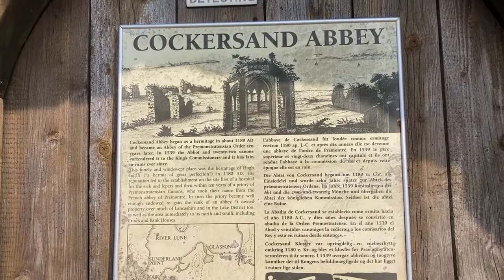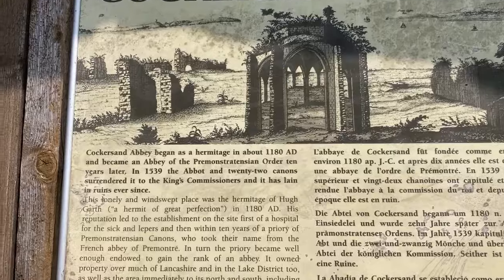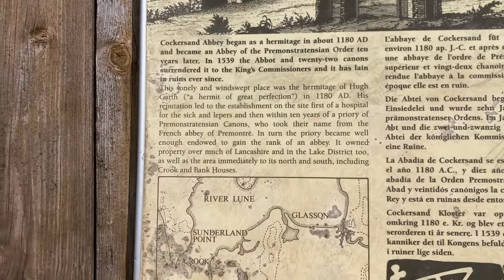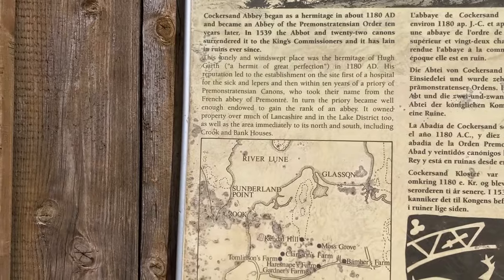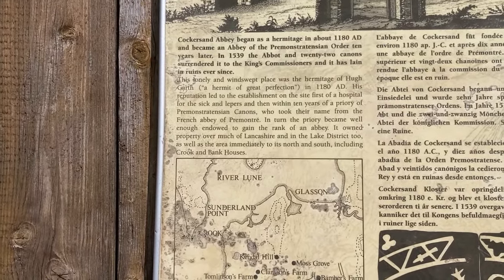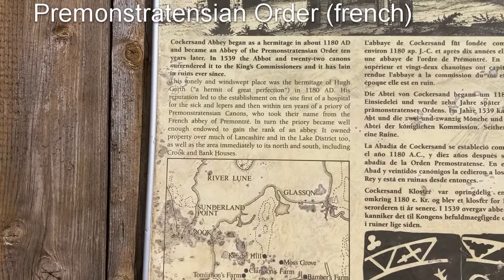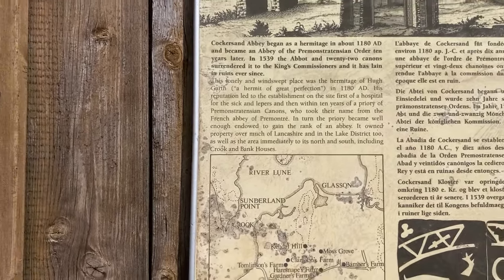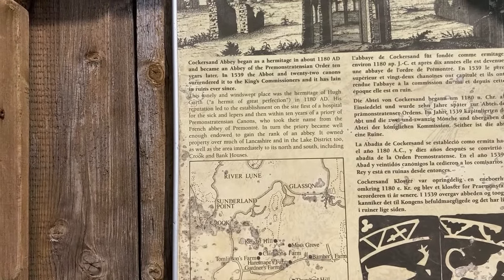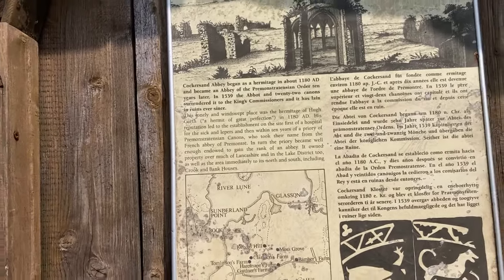Cockersand Abbey, I should say. It counts the heritage. In about 1180, it became an abbey of the Premonstratensian order. I probably pronounced that completely wrong. And in 1539, the abbot and 21 canons surrendered to the King's Commissioners, and it's lain in ruins ever since. Oh, it's a long time.